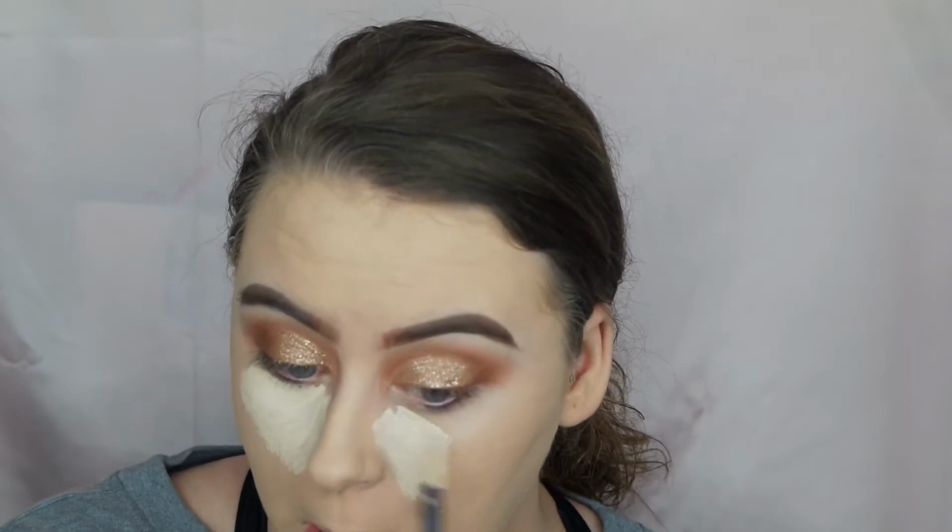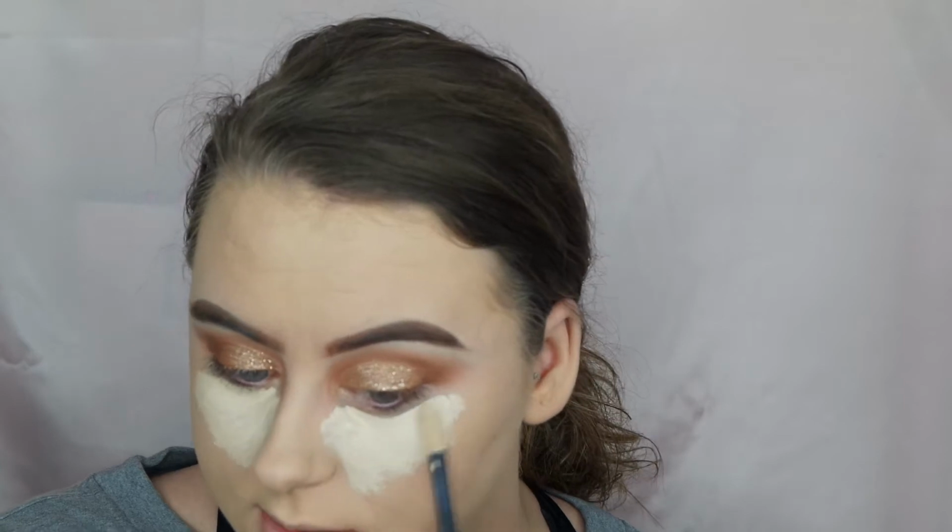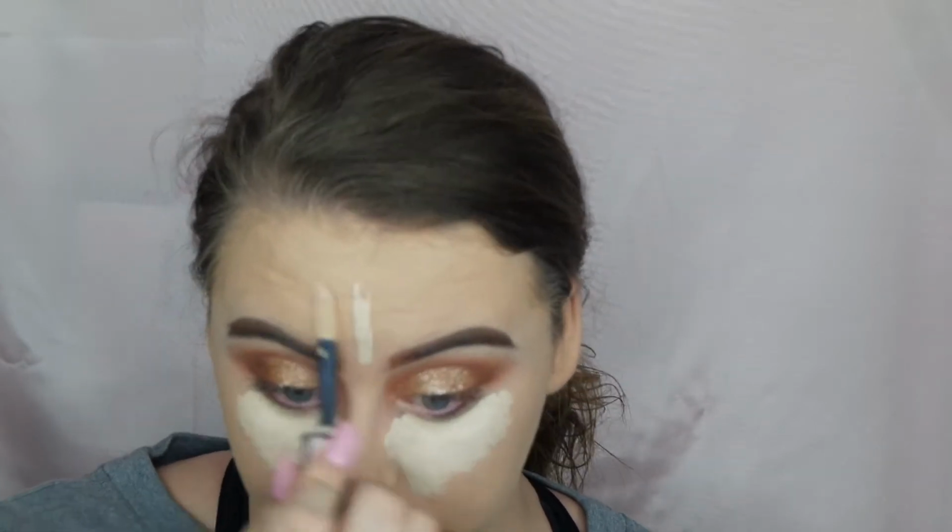And it's really affordable. So if you're balling on a budget and you need a good concealer, I highly recommend this one. It's super full coverage, so it really covers up my dark circles.